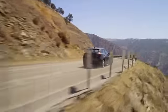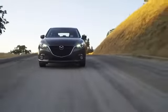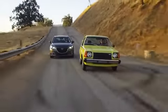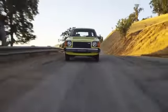Driving the 2014 Mazda 3, a car that was 35 years in the making. The year is 1977, and this is where the Mazda 3 started, with the GLC, which stood for Great Little Car. Great's relative, but it was definitely little in a car.